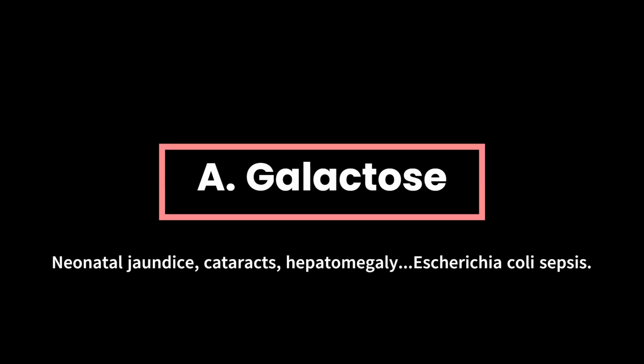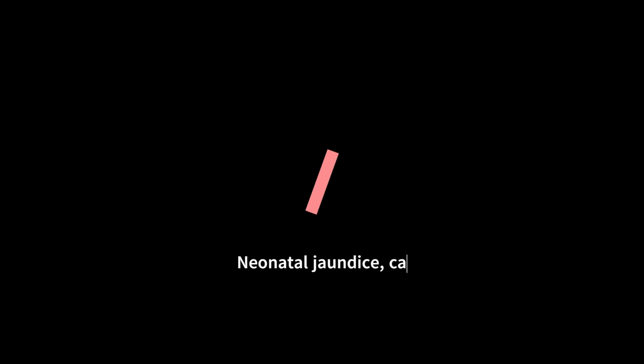Let's briefly discuss the other options. A. Galactose. Galactosemia is an autosomal recessive disorder due to galactose 1-phosphate uridyl transferase deficiency. The buildup of galactose, normally found in breast milk and regular infant formula, leads to neonatal jaundice, cataracts, hepatomegaly, and frequently Escherichia coli sepsis. Dietary restriction of galactose is the mainstay of treatment.